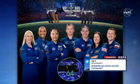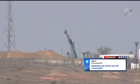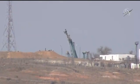And so he's going to be handing off to Shannon Walker. She's on the right side of this picture in the front row, and she'll be the commander for a couple of days until the Crew 2 mission launches to the space station, at which point she will be handing off to Aki Hoshide from the Japan Aerospace Exploration Agency, and then he'll be the commander for several months during Expedition 65. And then towards the end of that flight, he'll hand off to Thomas Pesquet of the European Space Agency, who will be the commander for a couple of weeks at the very end of their mission.